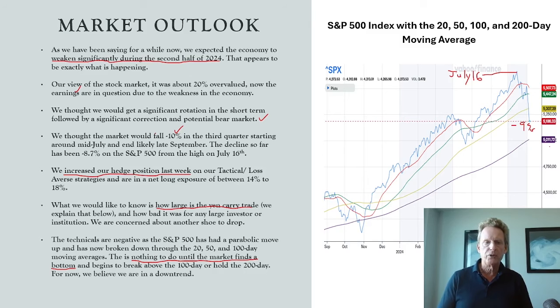So our view has been that the stock market measured by the S&P 500 was about 20% overvalued. Now interest rates have come down, but the concern now is looking at earnings. So as the economy slows, then the earnings become more questionable. So we don't know what the earnings actually are going to be next year. It's expected to grow nicely, but with the economy slowing so much, the markets put a cloud over that currently.